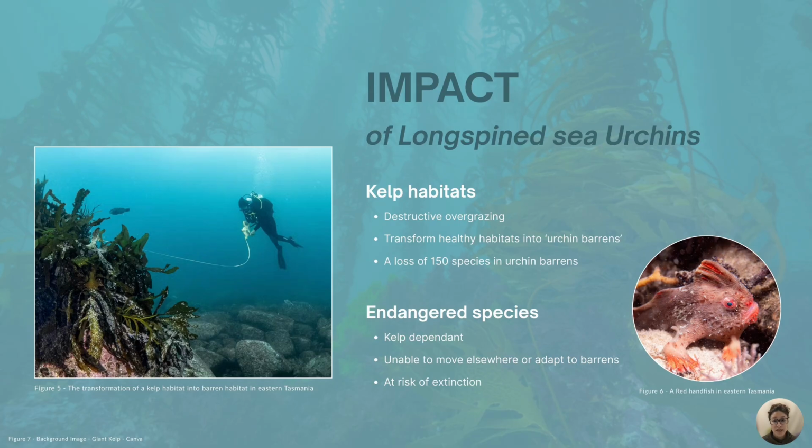In the last 2 decades, around 15% of eastern Tasmania's kelp habitats have been destroyed by the long-spined sea urchin's destructive feeding habits on kelp, converting beautiful and healthy habitats into areas completely stripped of vegetation known as urchin barrens, and devastating the eastern Tasmanian marine ecosystem.